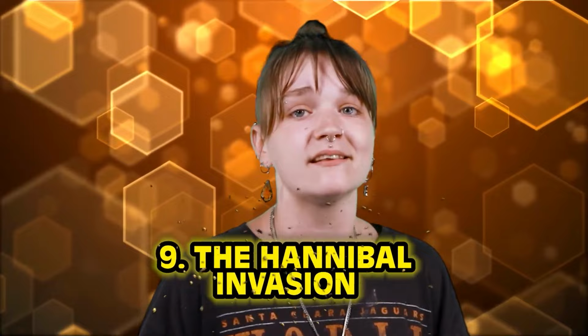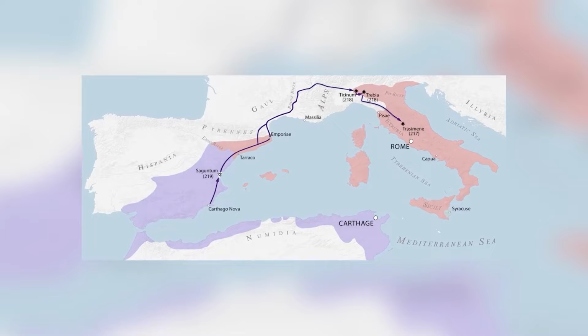Number 9 is how Rome couldn't handle when a badass Carthaginian general came a knocking. It's the Hannibal invasion. The Carthaginians had lost to Rome in the First Punic War, and that was no picnic for anyone involved. The fragile truce called between the nations of Rome and Carthage was tenuous, and Rome was taking more and more control over the Mediterranean Sea by the day, which both economies heavily depended on.